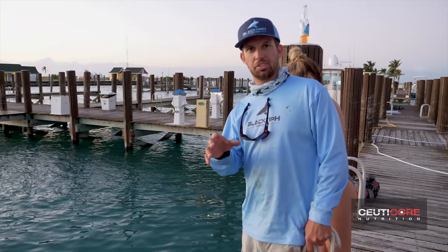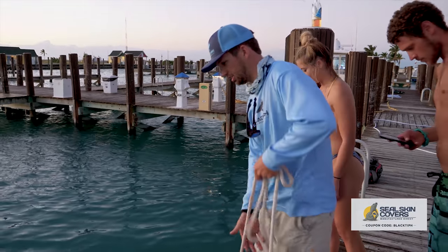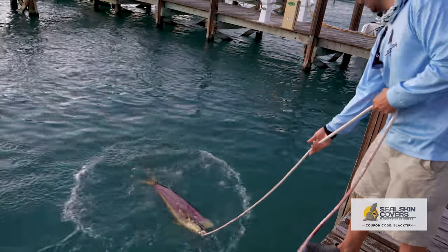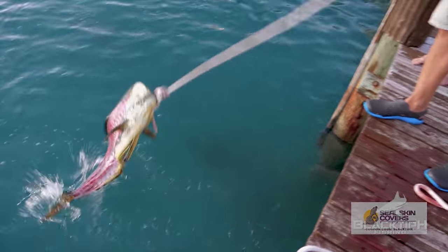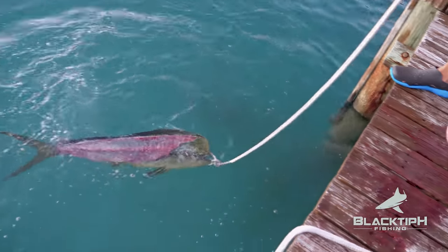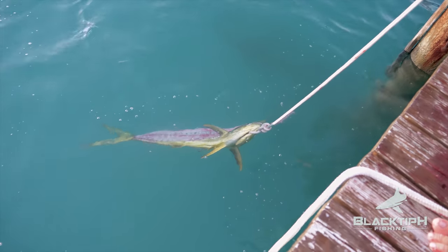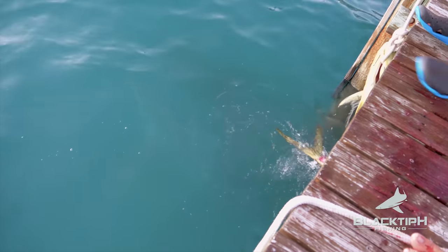When you're in the Bahamas, it's very common for giant sharks to be hanging out at the docks, and today is no exception. Look. They're gonna sneak attack us. Watch, guys. They're coming out of nowhere. Can't believe they're not here yet. Oh, there he is.